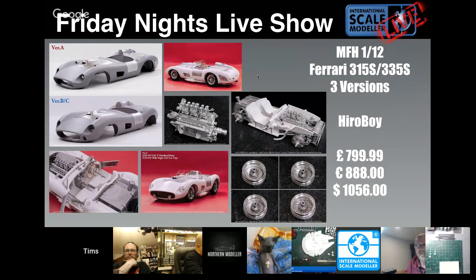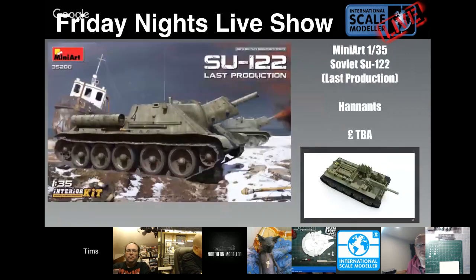Is that nice though? I'd paint it silver. I mean, it's a proper gorgeous looking piece of kit. I just wouldn't paint it and leave it like that. I was going to say I'd assemble it and leave it exactly as it is. That's a stunning piece of kit. If you like your 1/12 scale, that's one to buy because oh my gosh, that's gorgeous. Absolutely gorgeous. Oh, it's so sexy.